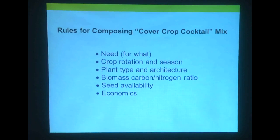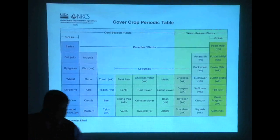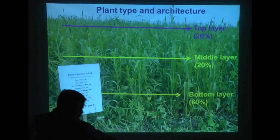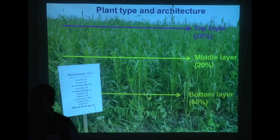You want carbon nitrogen ratio a little bit in the middle, 30:1. You don't want 80:1, there will be no nitrogen. But if you have 10:1 or 8:1, you will have a lot of nitrogen. You don't want that. You want balance. So look at the chart. This chart gives you an idea how to select cover crop cocktail mix. That is cool season, warm season, broadleaf, grass, legume. So it will give you an idea. Is that available online somewhere? No. Online, or if you need, you can email me. So that way I can send you the PowerPoint.